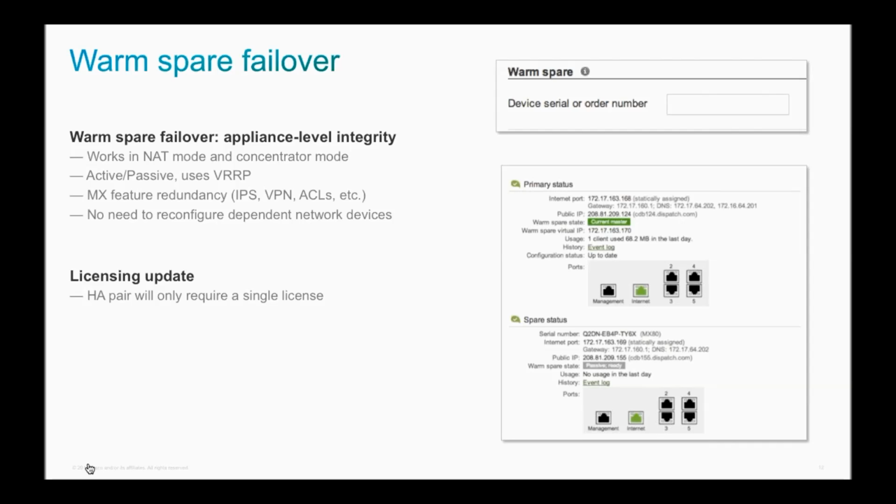We use VRRP, so I believe that's the Virtual Router Redundancy Protocol. They're sharing a virtual IP and listening to each other to make sure that in the event of a failure, the secondary can switch over very quickly and provide the same features as the primary. So this is everything: VPN, firewall rules, intrusion prevention if you've got it. And the beauty of VRRP is that because there's a shared virtual IP, there's no need to reconfigure any dependent network devices. They're all just going to continue to route to that virtual IP.